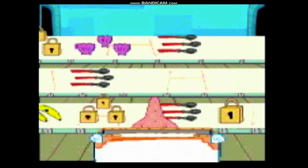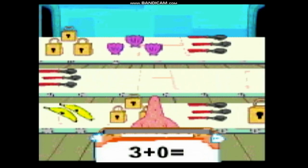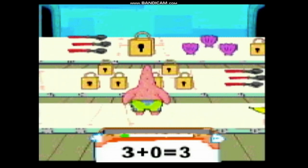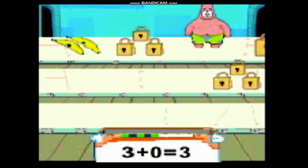Help Patrick collect groups that equal 3 plus 0. Here I go! 2 bananas. Whee! 3 shell.